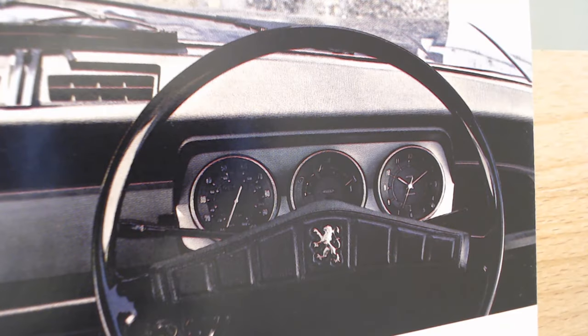A little bit of a closer zoom in on that GL model. No rev counter. Looks like we've got a clock in the place of a rev counter. A little bit of the Peugeot badge in silver on this GL model.